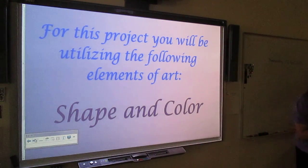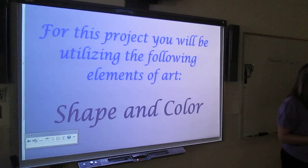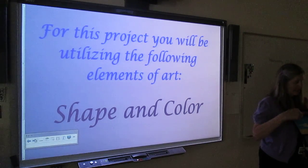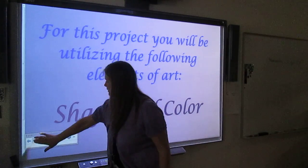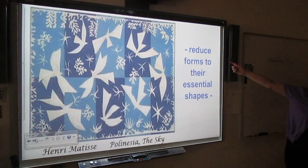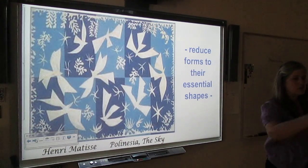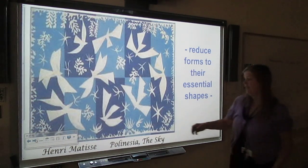Okay, for this project, we're going to zoom in on a few of the elements of art and some of the principles of design. We're going to be talking about the elements shape and color, which you've already mentioned, that Matisse used a lot of shape, a lot of color. We have a few pictures from last quarter of some of the students looking at shape, looking at color. So that's what I want you to focus on for this next project. Notice in this one, this is Polynesia, the sky. He reduced the birds, the doves, down to the basic shape. In his apartment, he had doves flying around. They had cages, the doors were open, and he would sit there and look at them and cut the shapes out. So I thought that was pretty cool.